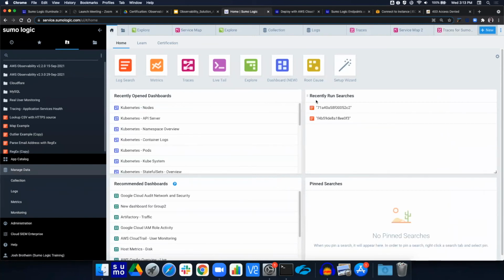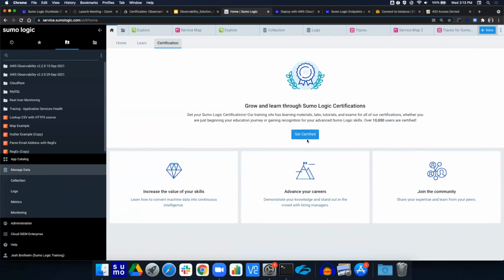Once you've logged in with that set of credentials, by default, you'll be on the home screen, which you should be familiar with. If it's your own personal account, you've probably been in there before. And I'm hoping you've already been in the certification before, but if you haven't, let's show you how to get to it. At the top of the screen, you'll go to certification on the home screen, and you'll click Get Certified.